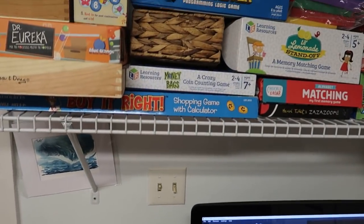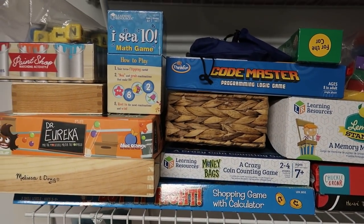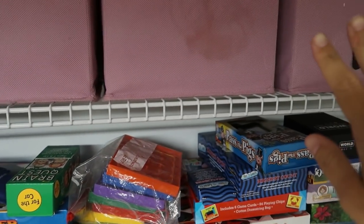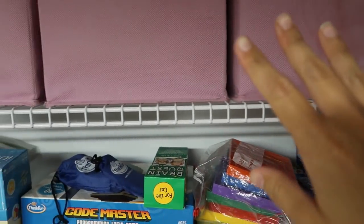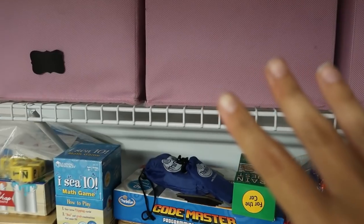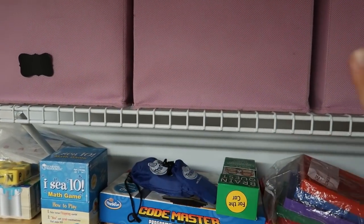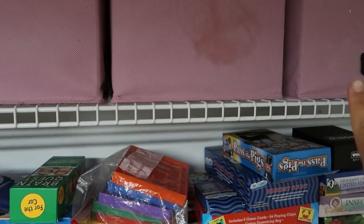And then up here we have some logic games. Right, and then a level up here, these fabric cubes are just where I toss the kids' schoolwork as they finish. No amazing hacks over here happening, just real life, real mom stuff happening. I just toss their work in. Bella, Jessie, Eli, Annie.